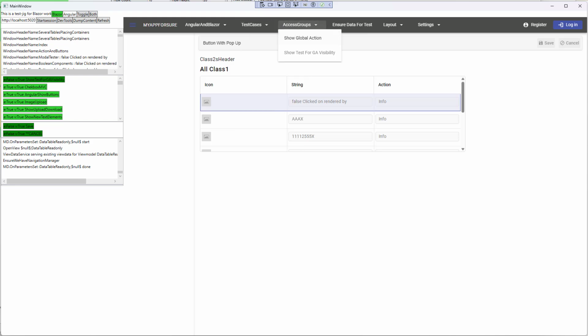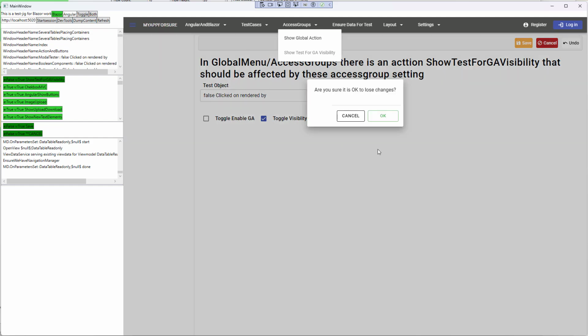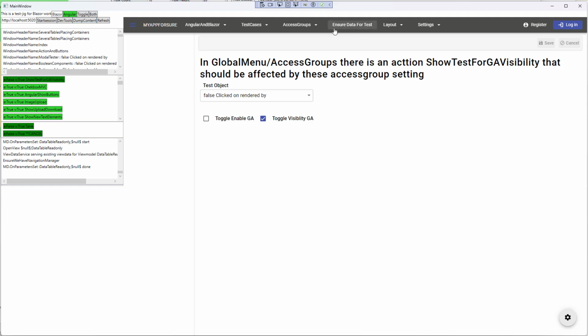And yeah, access groups is a good test case because it's quite important that this works. So show test for GA, I'm not sure what it is, so I'm gonna toggle, now it's enabled and disabled, and visibility on and off. So that seems to work in Blazor. I'm gonna toggle to Angular, fold down this menu and toggle. So now it's visible. Yeah, so that's a difference, that whenever this changes, the menu folds, but it doesn't do that in Blazor.